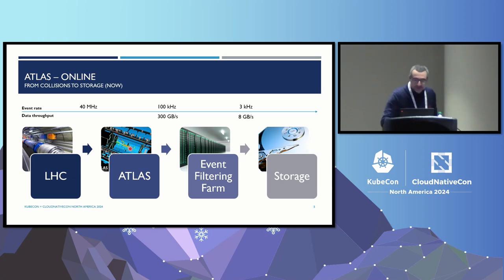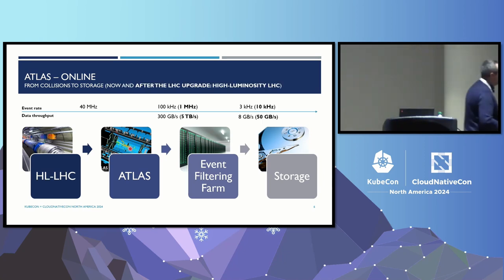This is not the end of the story, because we are working to upgrade the accelerator to what we call the high luminosity LHC, and also the detector itself, Atlas, will be upgraded. And as you can see, we are going to have a higher rate, up to 1 MHz as input for our event filtering farm, corresponding to about 5 TB of data per second. And we are going to write to disk something like 50 GB per second, again, for years.